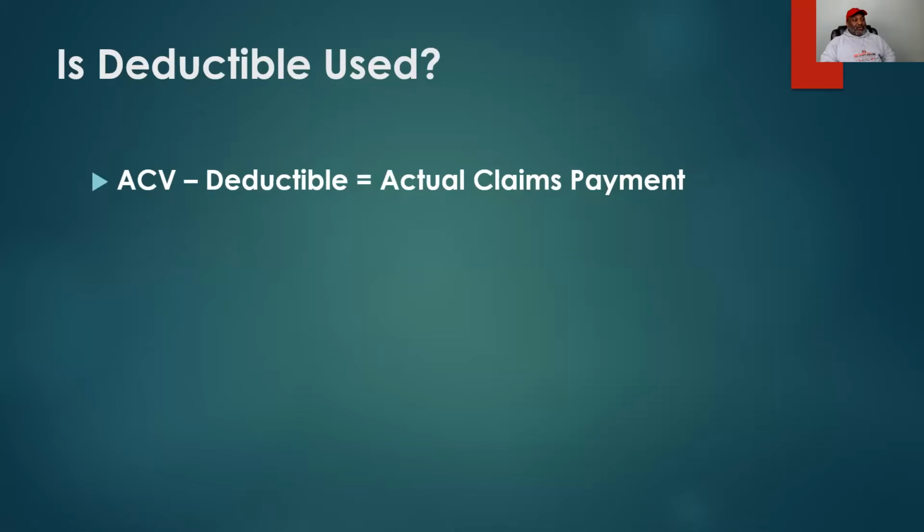Is the deductible used? This is very, very tricky, because most of the time it is used, and this is what will probably knock everybody out. The actual cash value minus your deductible equals your actual claims payment. That goes back to what I was saying: the actual cash value was probably right at $2,000, I had a $1,000 deductible, and they were going to give me a $1,000 check to replace a roof.